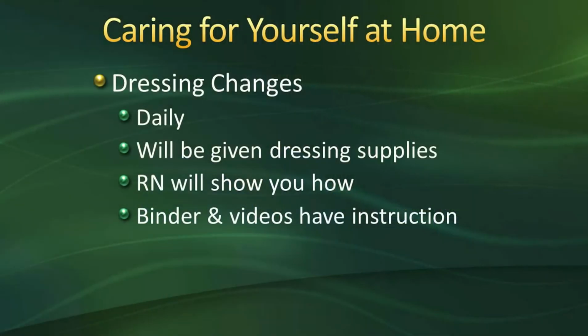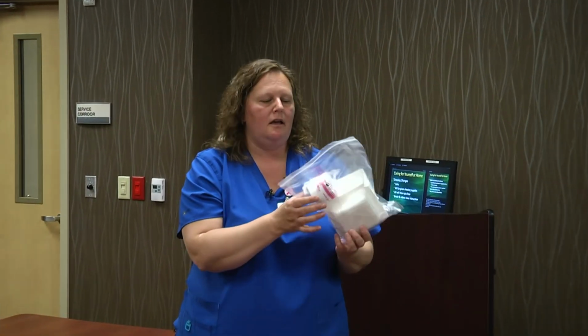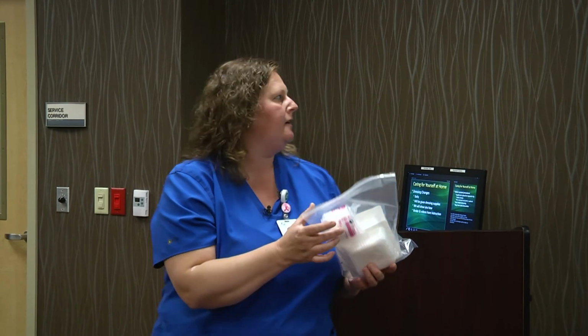Dressing changes. Once you go home, you'll have daily dry gauze dressing changes. We'll be giving you a dressing supply here at the hospital, so you don't have to worry about purchasing them ahead of time or getting them at the pharmacy. The kit will look like this. It has 3 tubs of just dry gauze and then some nice Metapore tape.